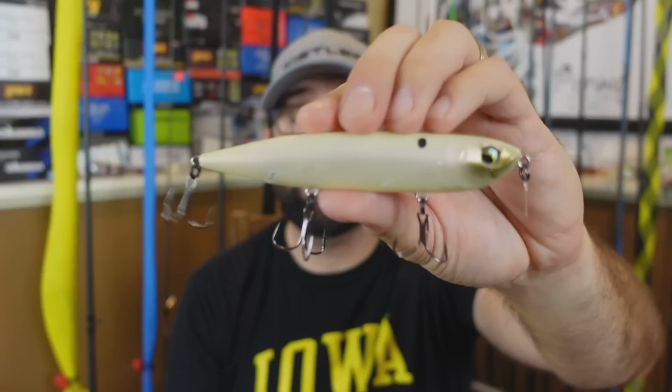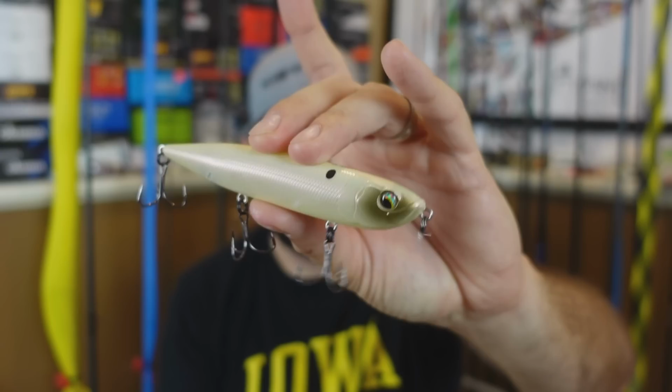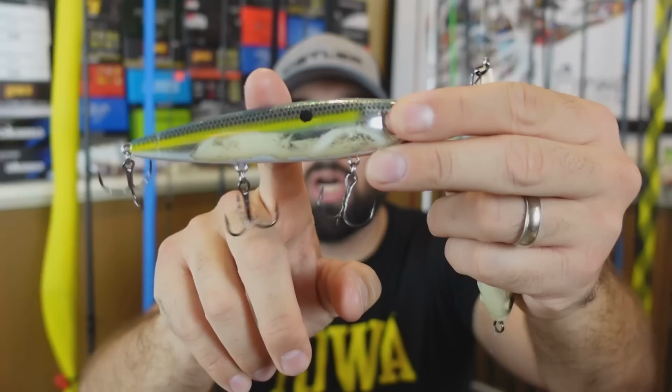The Sixth Sense Catwalk. Pretty similar size and shape to it. Very good walking lure. I noticed you have to walk this with a little bit more slack though. But that's in a bone color. An all bone or a white color is awesome for fall, mimics baitfish. The chrome color I'll go to when it's sunnier out.